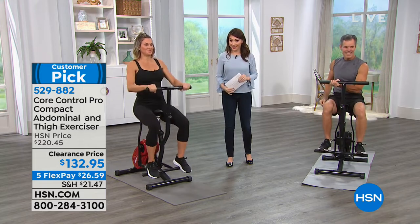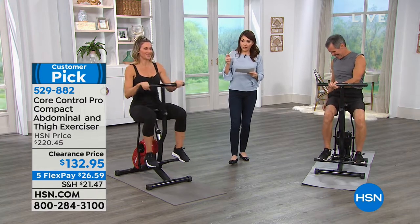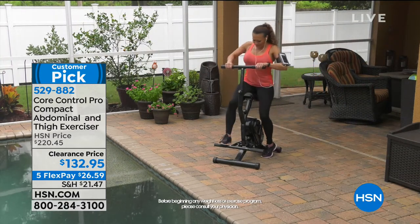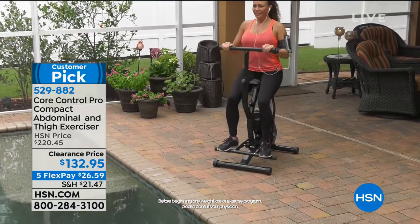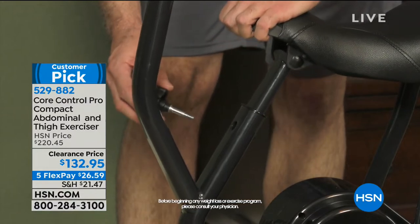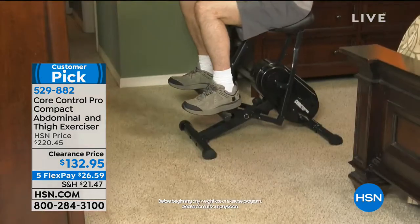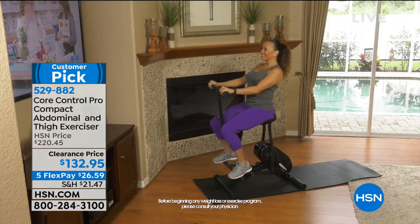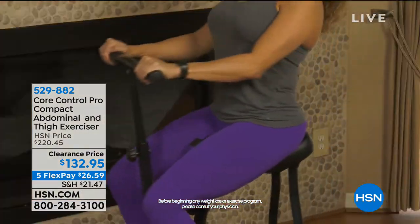A customer pick, and the last time we had this on, Jody, everybody couldn't wait to get on to get this. But this is the Core Control Pro. It's compact. I love that this is compact. This is great if you're a brand new beginner just starting on this journey of working out and doing better for your body. It's also great if you are the workout fitness person in your family. You can work out when you're watching TV or while you're having a conversation. It is lightweight. You can make this go room to room. We saw the first person doing it outside. We have it in the bedroom, we have it in the living room.